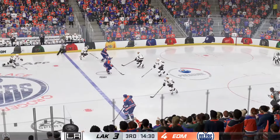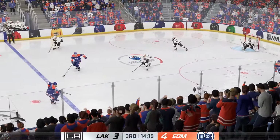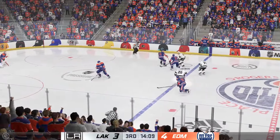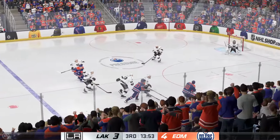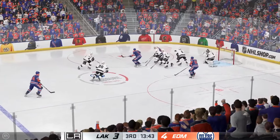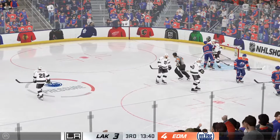Here's a short pass to Perry. Moves the puck. Quick pass to Dubois. The Oilers have it from their own end. Here they come down the right side and on the attack. Moves it to the middle. And that goes off a body and a ride. There's the whistle as the puck is frozen up.